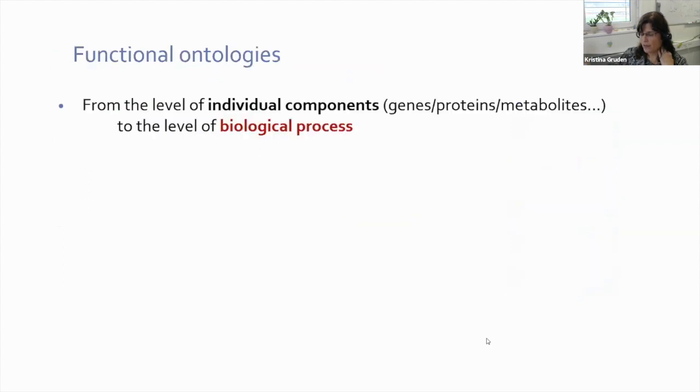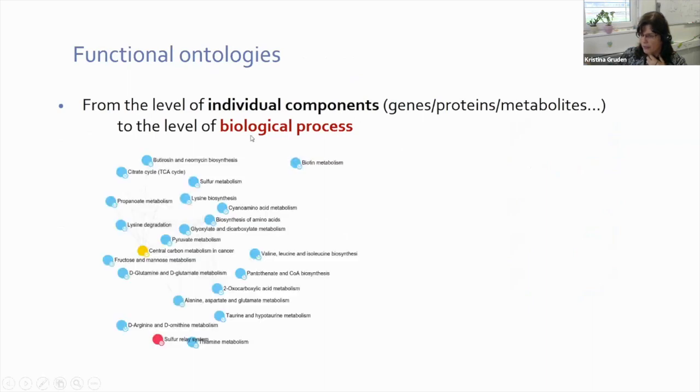And let's first see how it goes with the ontologies. So with the functional ontologies, you can go from individual components of your system, for example if you measure transcripts or metabolites, to the level of biological processes. So instead of studying individual genes, here you can see that, for example, pyruvate metabolism is downregulated and sulfur relay system is upregulated. And so it's a little bit higher level view of your data.